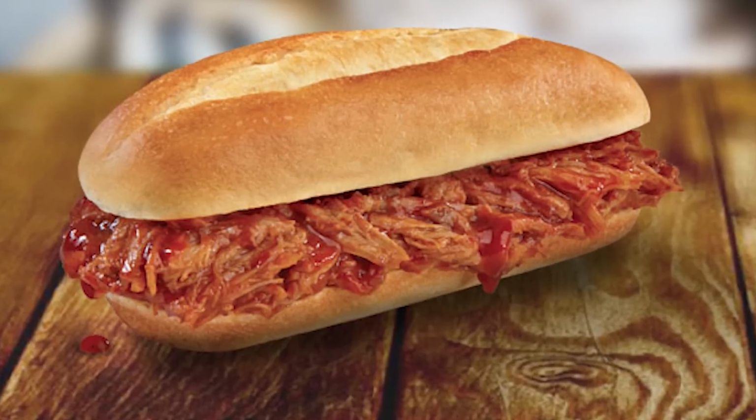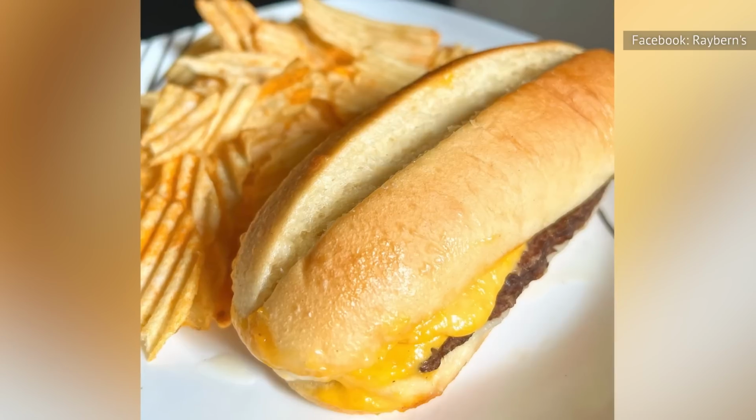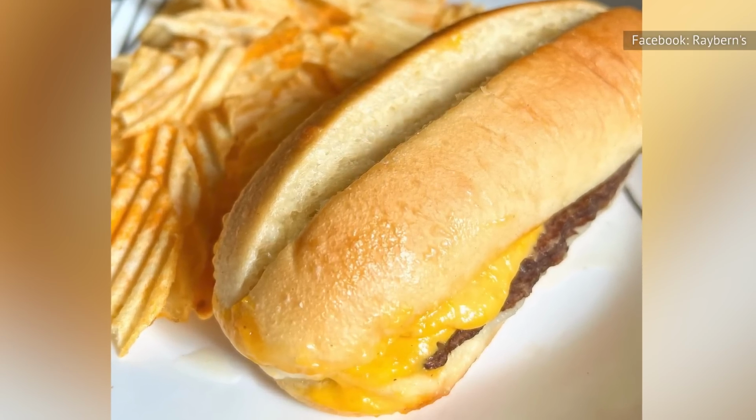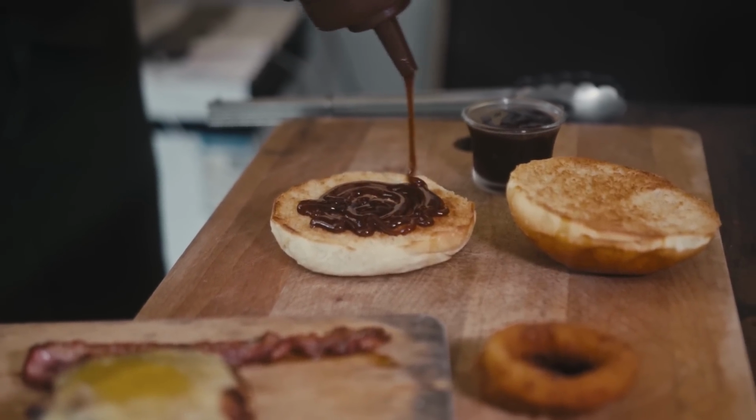The sandwich is simple. You get a bun and a pile of pulled pork smothered in a sweet and tangy barbecue sauce. The texture of the bun is super soft, and the barbecue sauce packs a big wallop of loud flavor. It's definitely more sweet than tangy, but those who like sweetness in their sauce will certainly enjoy it.